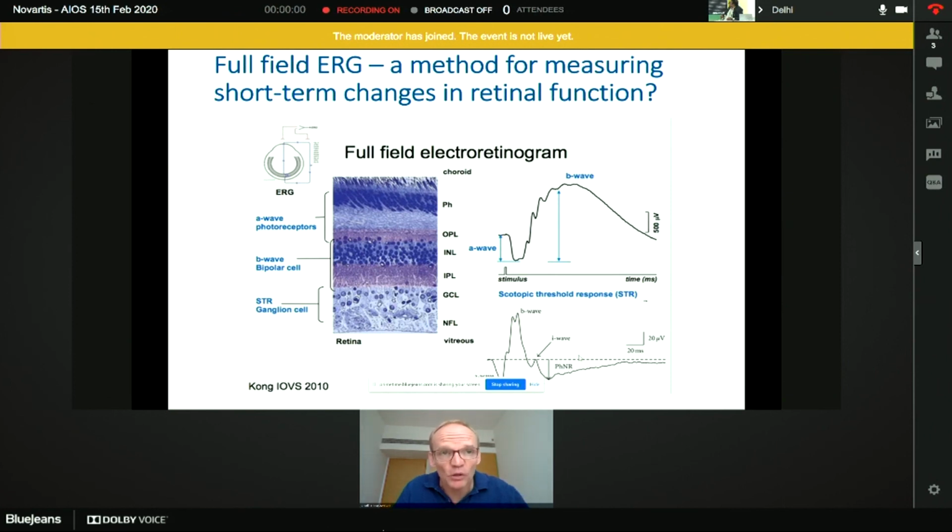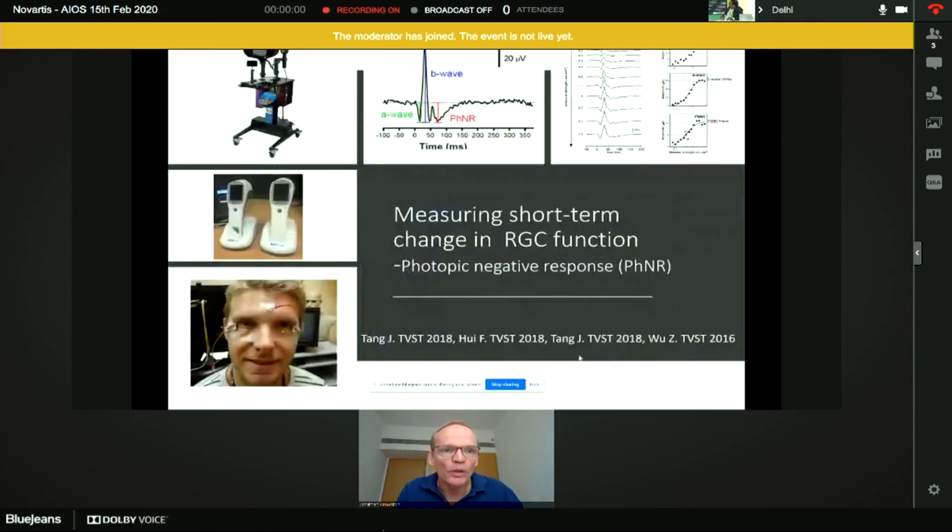And I'm going to show you the data from a recent study that we've completed, which suggests that we can measure an improvement in visual function in response to a potential neuroprotective agent. We use the Espion, which is the gold standard electroretinogram, but have also more recently moved to some portable devices, which we've modified extensively to really measure the photopic negative response, the ganglion cell response, in response to a flash of light.